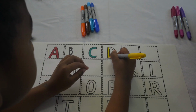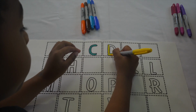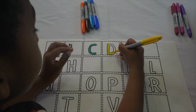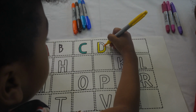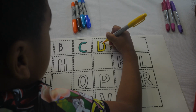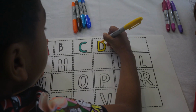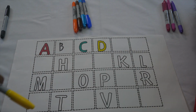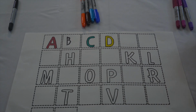I love drawing. My color and my color? Yes. Perfectly nice. This is fun, guys. I like D because D has a name in my name. Look how it looks, guys. Wow, that looks amazing, Aiden.